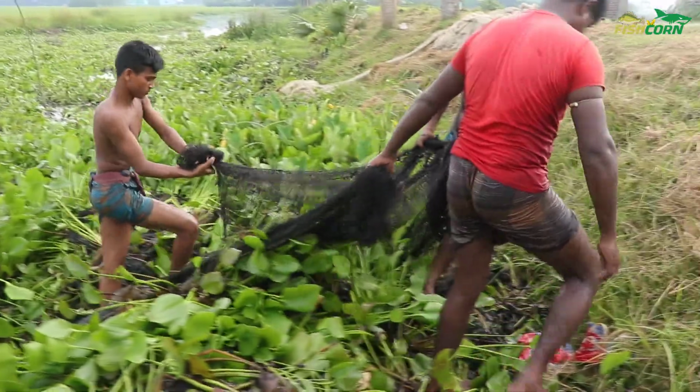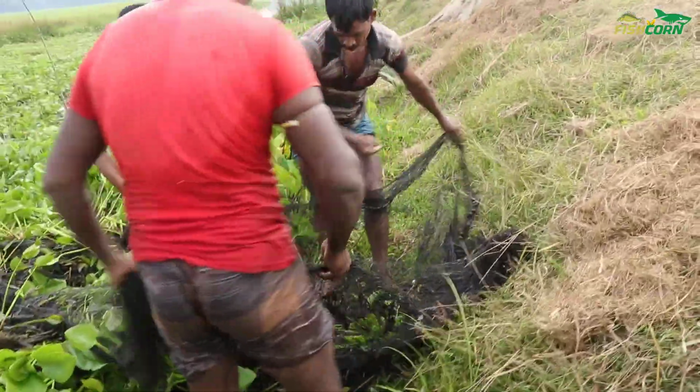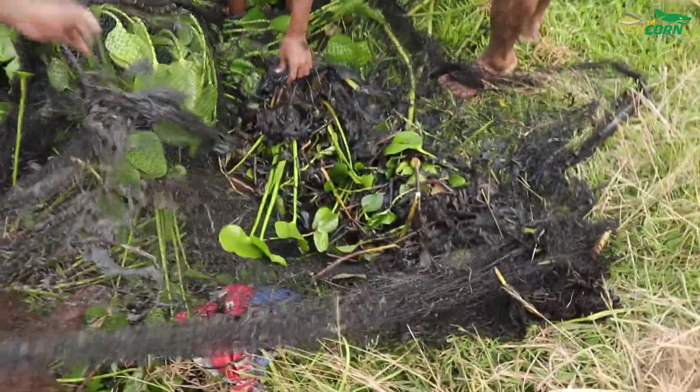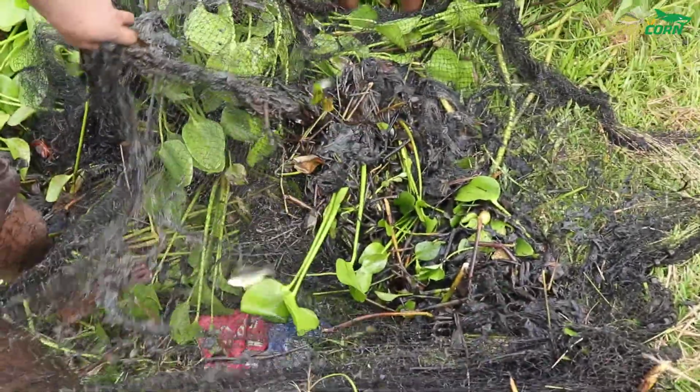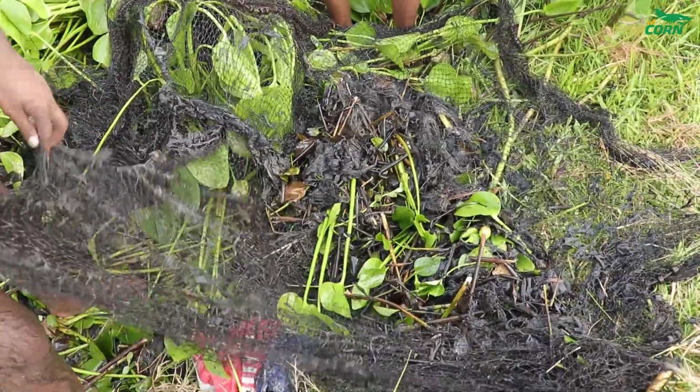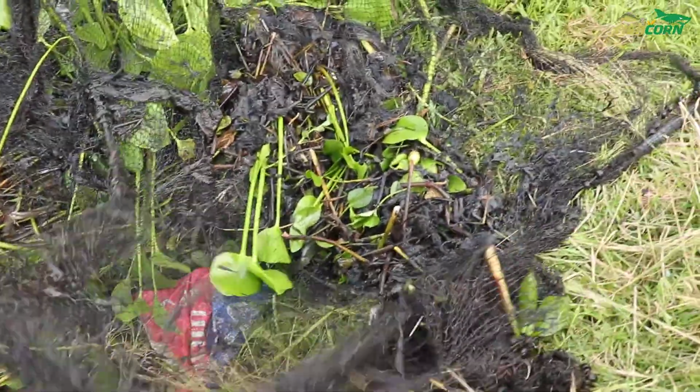My dear friend, the water hyacinth removing process is almost done, and let's see their collection. I see a couple of koi fishes. Yes guys, one koi fish, crabs, and lots of small fishes.